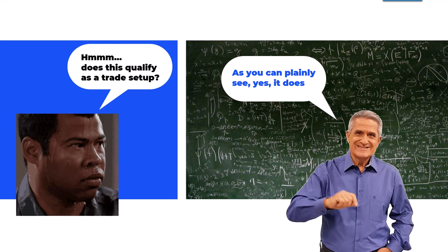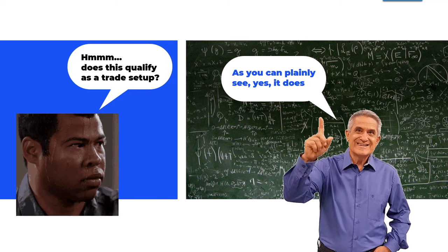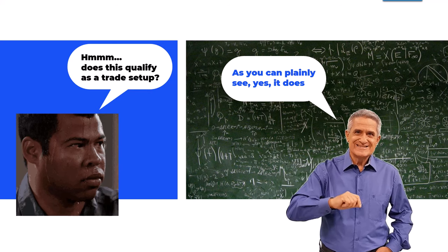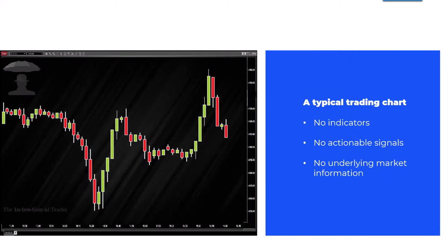So you can make trading very complicated. We all tend to do that, thinking that we're making it easier. We tend to make it extremely complicated.